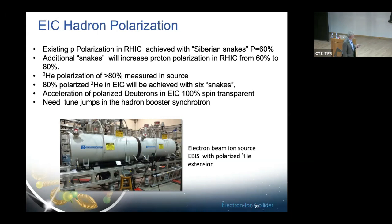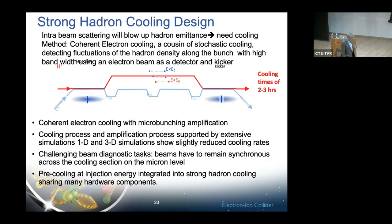There's also foreseen that we will have polarized deuterons, and for that we still need to design a polarized deuteron source. Coming to hadron cooling, at high energies, cooling of hadrons is really a challenge. Electron cooling usually works only up to a few GeV, and that's already very difficult. Recently, we have demonstrated that you can also provide cooling with a bunched electron beam in RHIC, so that worked well in a recent low energy run. But at energies up to 275 GeV, that is not feasible. So we have to come up with something new, and the new thing is called coherent electron cooling.